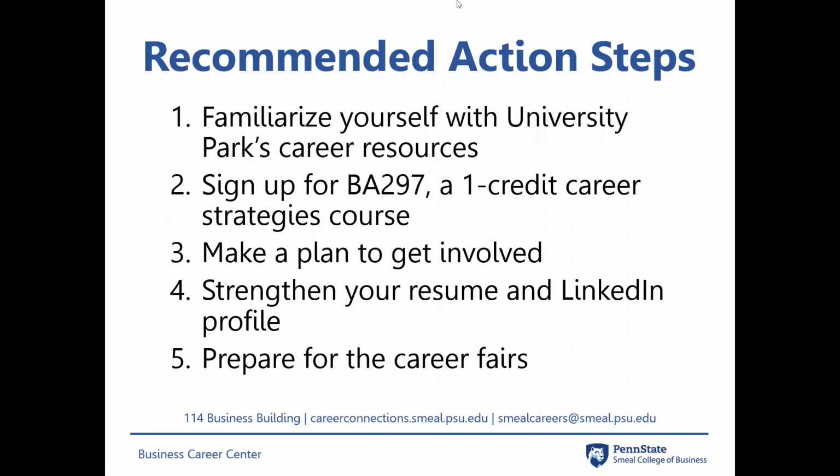All right, so generally speaking, our action steps are going to go under these 5 umbrellas. So we're going to talk a little bit about each. Familiarizing yourself with University Park's career resources is really important. All of these resources are going to be new to you, so I just wanted to point them out and give you a little bit of an overview. I'm also going to talk about BA 297, our 1-credit career strategies course that we recommend that students take if they haven't already. I'm going to give you some resources and kind of give you some ideas to get the ball rolling on getting involved at University Park. We're going to talk about how to strengthen your resume and LinkedIn profiles and why these elements are so important. And then I'm going to give you some tips on how to prepare for the career fairs, one of the biggest things that you need to be ready for.